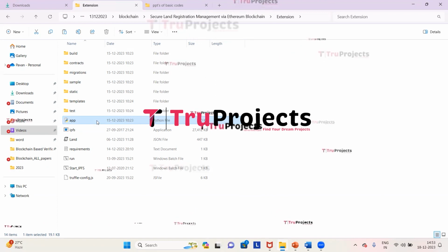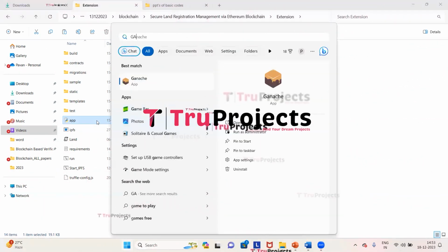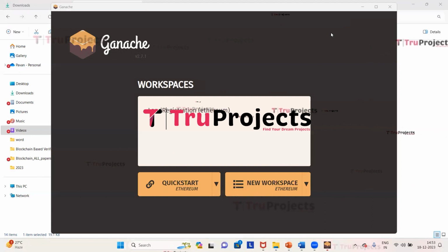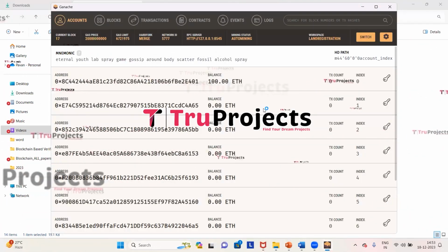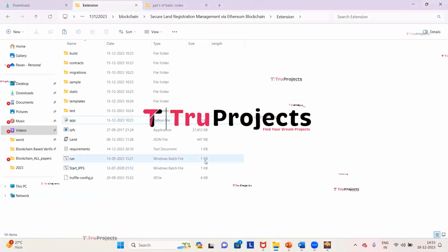Now we have to host the server. For that, I'm opening Ganache. Here we can see that the server is hosted. Now we will get back to the code folder.